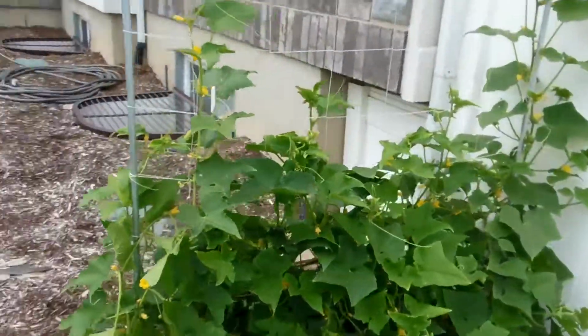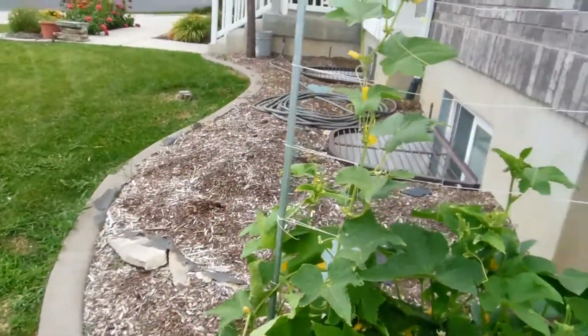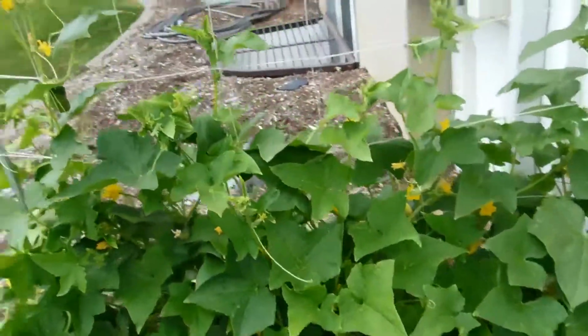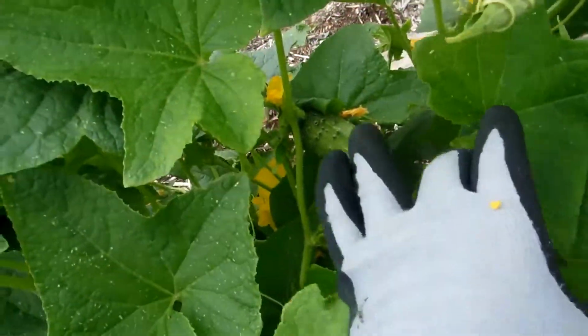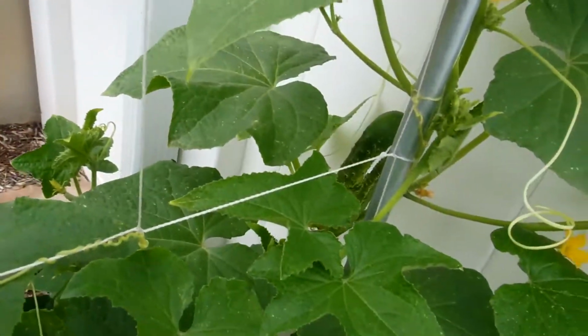Alright, we'll take a quick look here at the south garden. Our cucumber plants have been doing fantastic. We got about a dozen cucumbers last week. Haven't looked at them this week. There's probably a bunch more there. Usually we like to get them about that size, a little smaller. You can see a bigger one there.